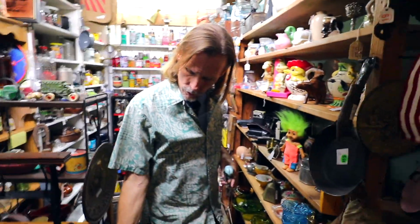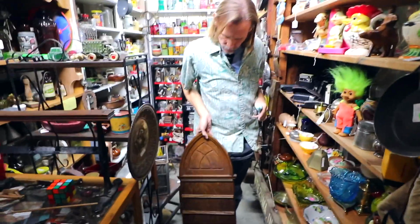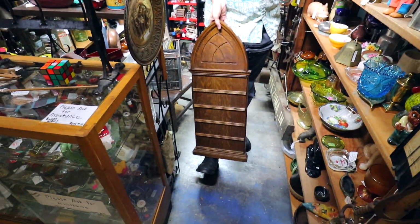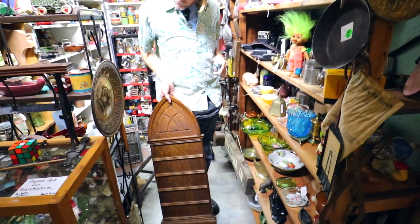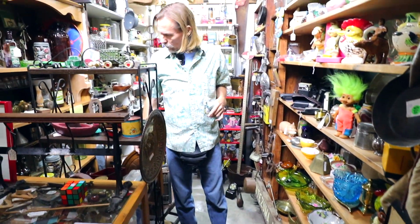It's from a church. This would have been where you put the hymns, and this would have sat to the side of the pulpit so that you could follow along and sing the right songs. We'll put it back here where it'll be safe.